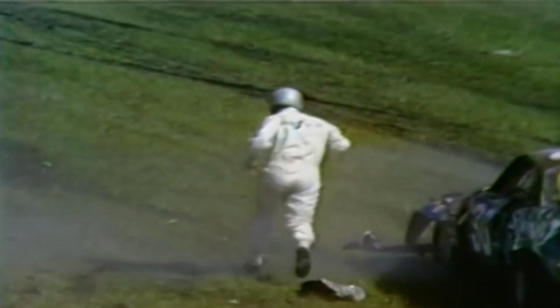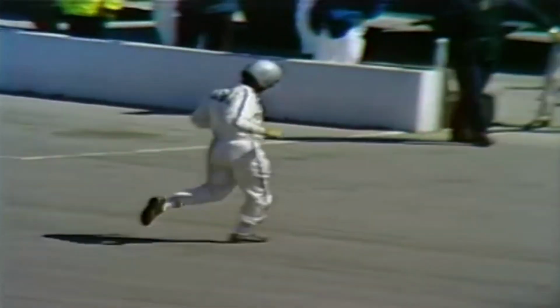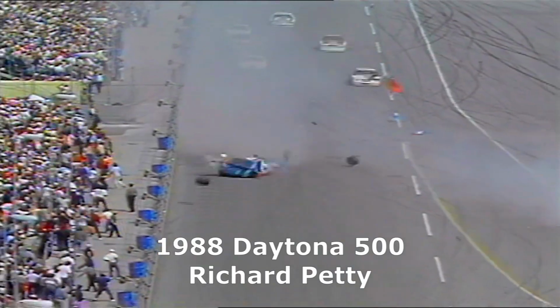Only 2 cars, everybody else still going. 2 cars involved. Ballard running there, going across pit road. There is no fire, but Walter wanted to get away from it in case there was. Trouble, bad trouble. Okay, a terrible crash.